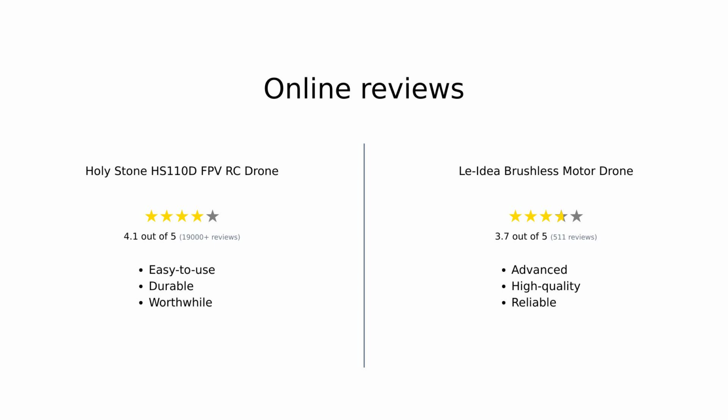Overall, both drones have received positive reviews but cater to different needs. Holy Stone is praised for its ease of use and durability, making it perfect for beginners. On the other hand, IDEA is lauded for its advanced features and superior camera quality, which appeal to more experienced users.